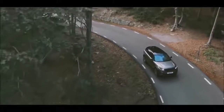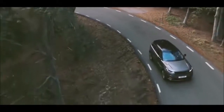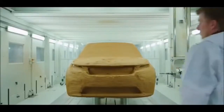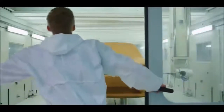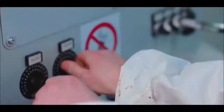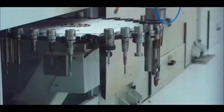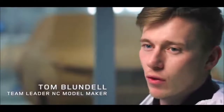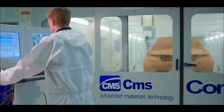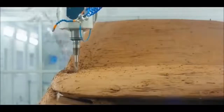But getting to this point was no mean feat and took much more than a sketch. Skilled specialists and the very latest technology would be needed to craft the Velar's striking shape. Today we're cutting a full-size clay car with a five-axis milling machine. Five-axis machine is very, very accurate. We can get to within 0.01 of a mil. The drill bit follows a pre-programmed route, shaping the car with utmost precision.